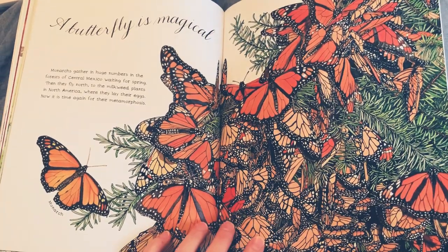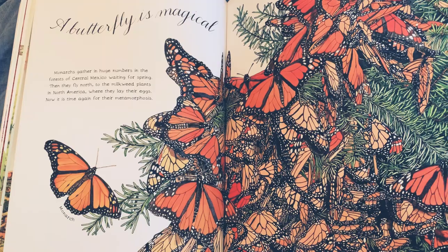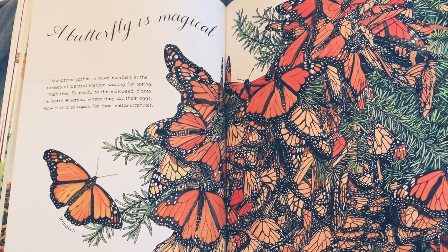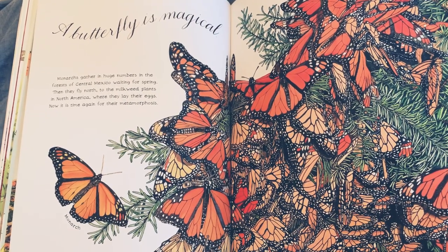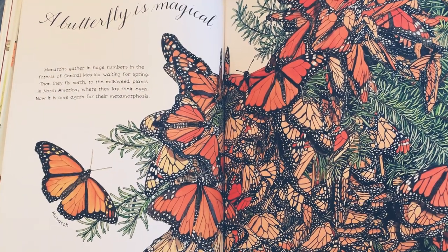A butterfly is magical. Monarchs gather in huge numbers in the forests of central Mexico, waiting for spring. Then they fly north to the milkweed plants in North America, where they lay their eggs. Now it is time again for the metamorphosis.